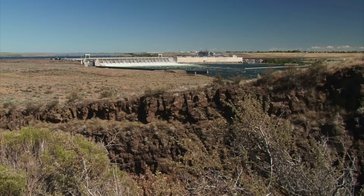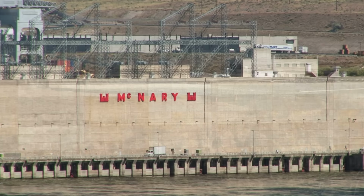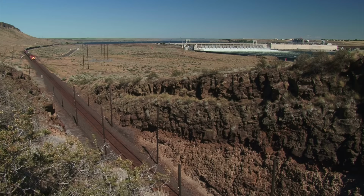Continuing west, the railroad passes the McNary Dam, just east of the siding at Plymouth. The dam stretches nearly 1.5 miles across the Columbia, generating 980 megawatts of electricity. That's enough to power nearly 1 million homes.